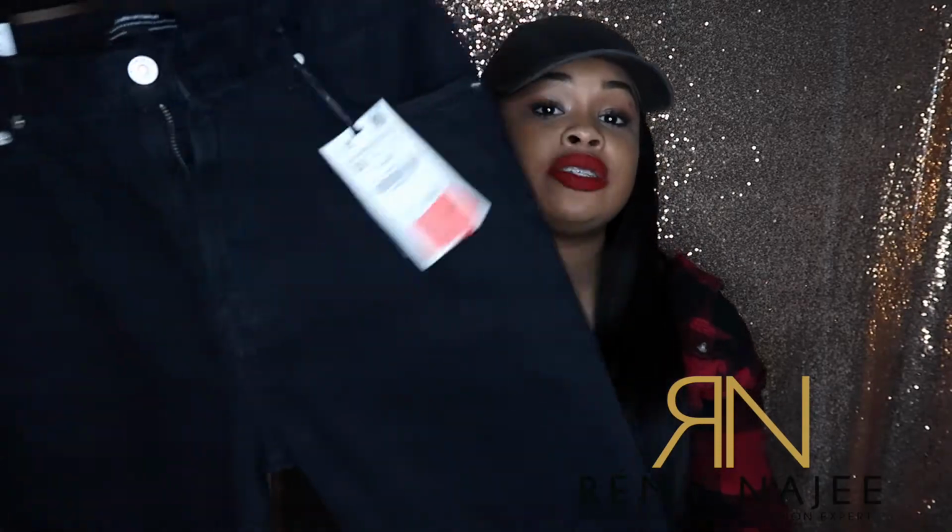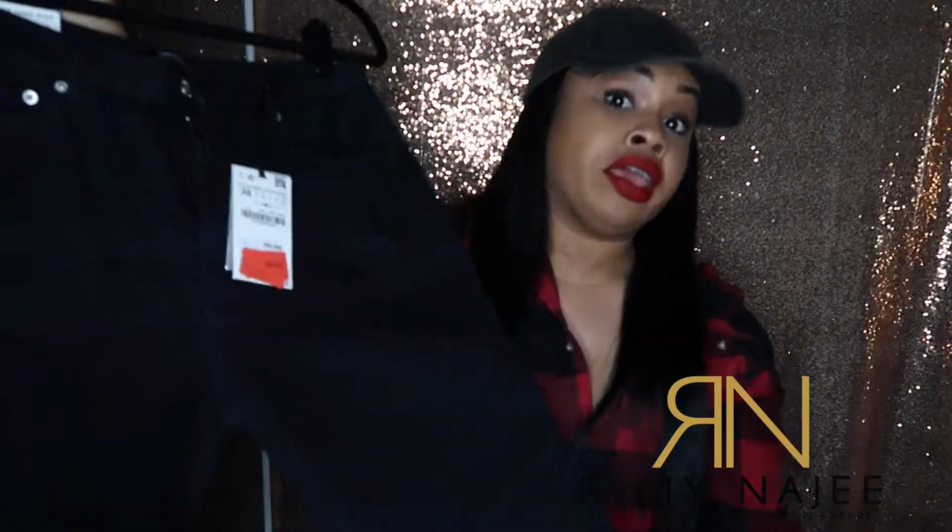Y'all know I don't like to try on anything. But in Zara, I usually wear a 6. But these don't fit. So I'm going to look to exchange these and get the 8.